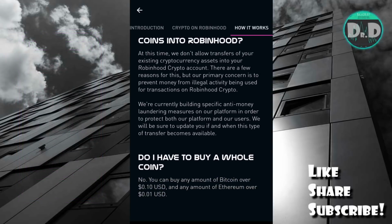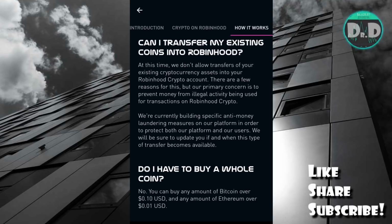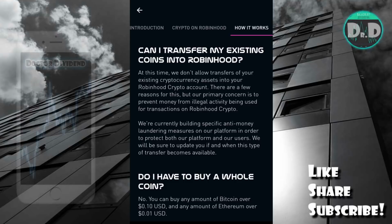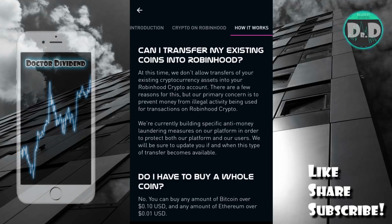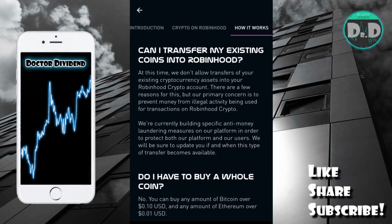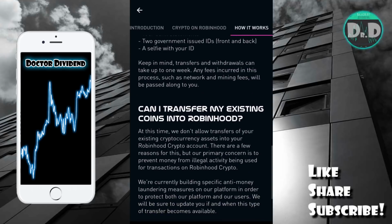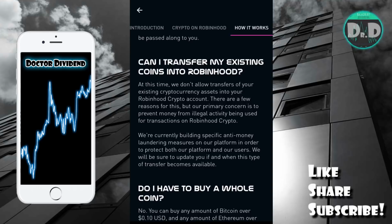So hopefully in the future they'll be able to allow users to transfer coins onto Robinhood, but for right now I think that is not going to be able to be done. So if you do have some coins and you want to put those onto Robinhood, unfortunately you'll have to sell those off on the other exchanges, be charged fees on those other exchanges, and then once you have that cash, you can transfer it over to Robinhood and then buy back those coins. So I'm not sure I'm quite liking that, but again, I think this is beyond Robinhood's control with this.